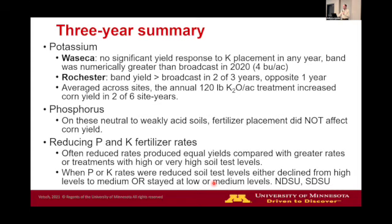Averaged across the sites, the annual 120-pound treatment increased corn yield at 2 of the 6 site years. That's not a big number, considering how much more that would cost at today's potash prices. But do recognize that the soil test levels were much higher, the earleaf K was much higher, and the plants looked healthier. But we're putting on 2 to 3 times as much. That was our maximum, this is our high end. If we put on more than enough, what can we do?